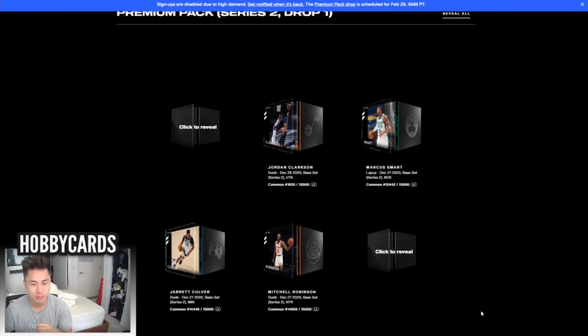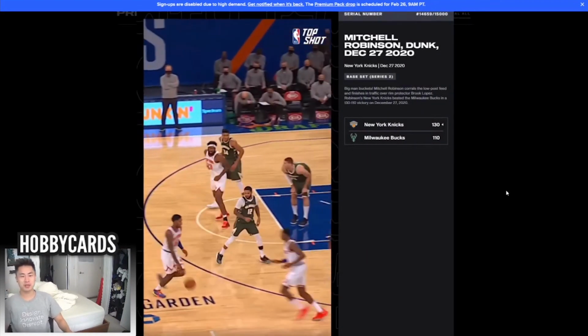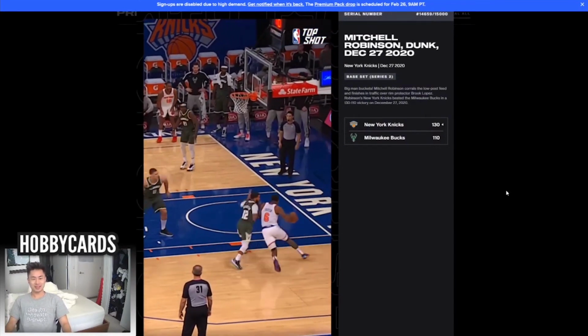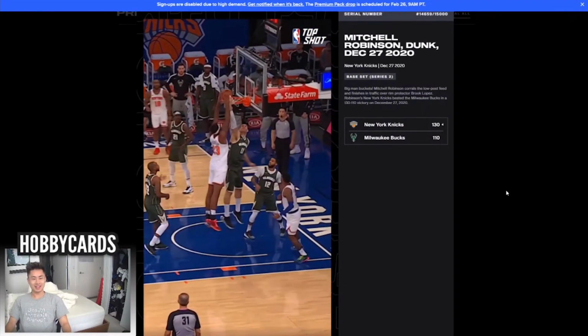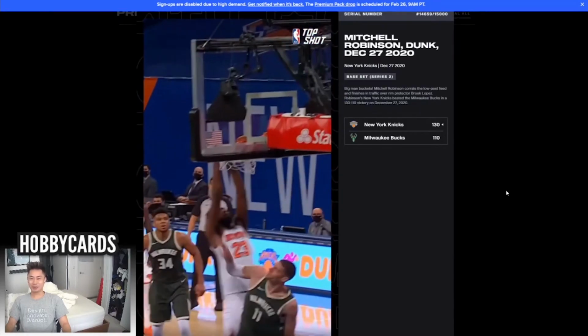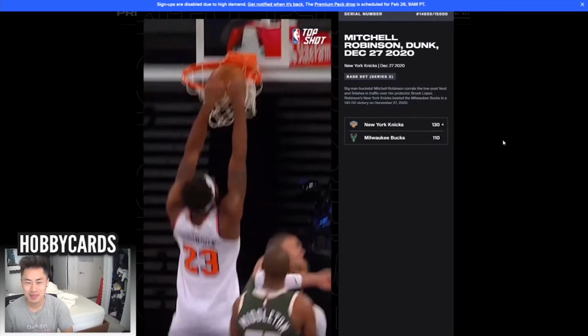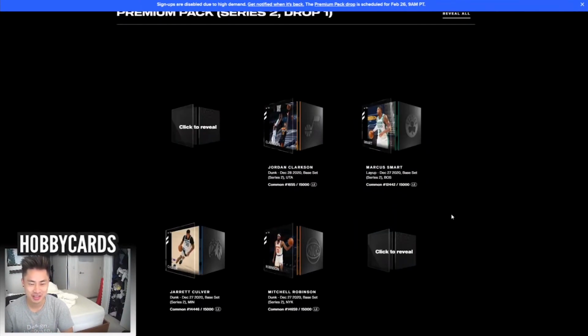Knicks, Mitchell Robinson. Oh, come on. I knew it. This is like the cheapest one, man. It's a pretty weak dunk on Brook Lopez. Holy crap. I know that one's like $20. All right, last common. I'm happy that we're opening though. I'm not gonna complain.